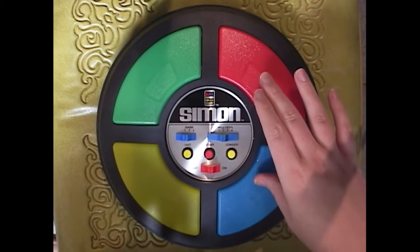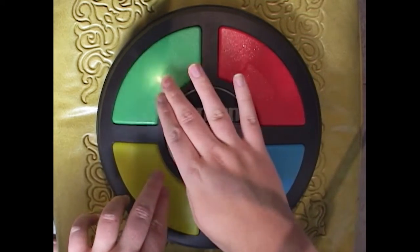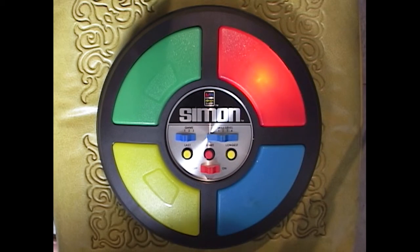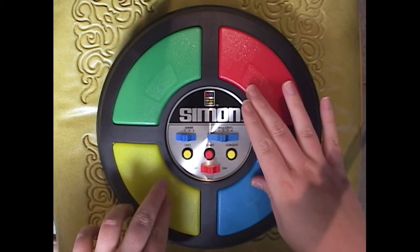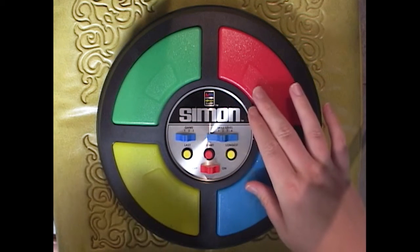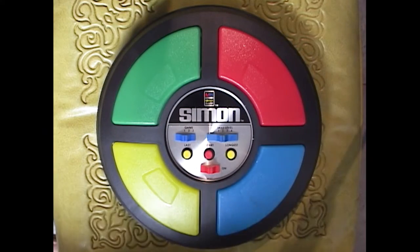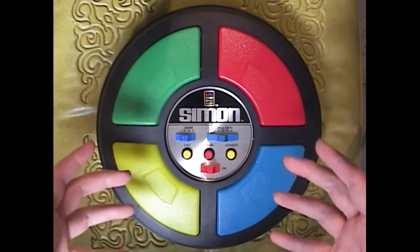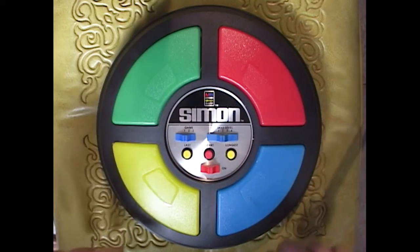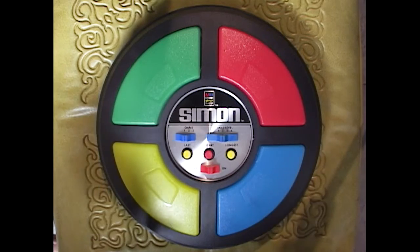You can see the lights and sounds are just really pleasant. Well, there it is. That's the normal Simon game. It's just so pleasant to use. It sounds pleasant. The glow of the incandescent lamps behind these colored lenses is pleasant. I just love it. It's just such a sensory pleasing experience.